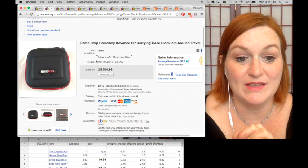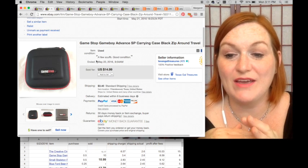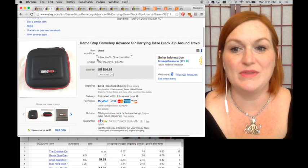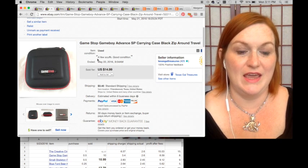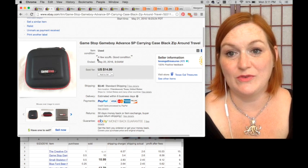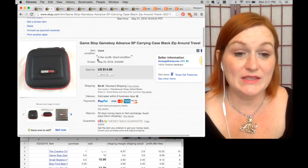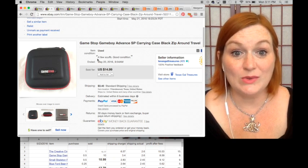Then next up, this Game Boy Advance carrying case sold. And the funny thing about this is we were driving to Galveston this weekend for our little mini vacation getaway. And I thought, you know what? I've got pictures on my phone. Let me go ahead and list something while we're driving. Randy was driving. And so I listed, this was the only thing I listed. And it sold this weekend.